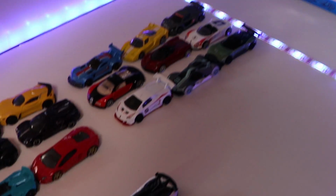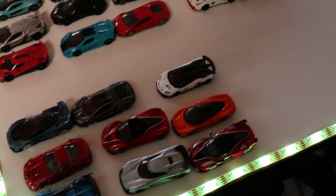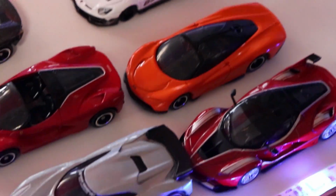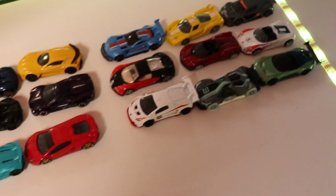We have the Hot Wheels Mega Curve Battle. We have a lot of beautiful hypercars here about to take on the track. Some you might have seen before, some you might have not seen before, and I am so excited to get these cars racing down the track.